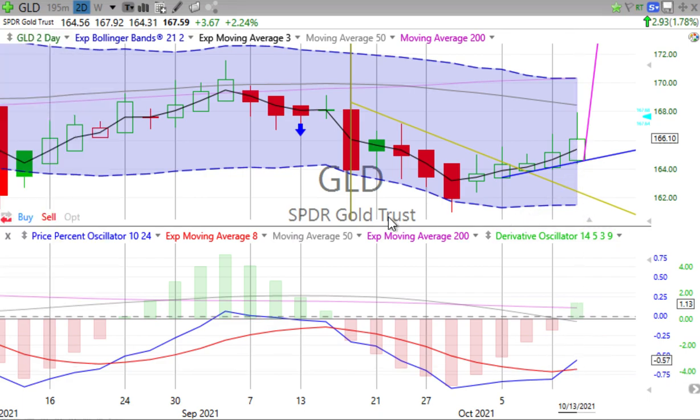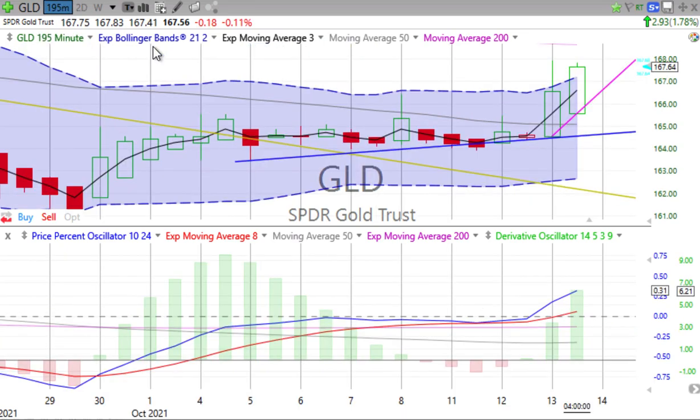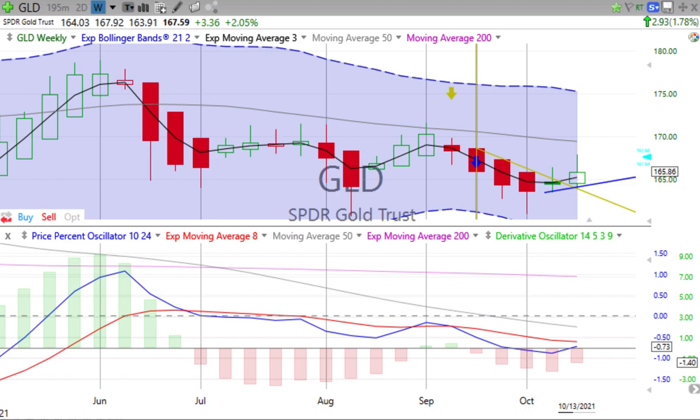Hopefully that up movement will continue. Derivative oscillator going positive. Price percent oscillator trying to cross over 2. We'll wait and see what happens when that candle finishes drawing. And of course you can see on the half day popping up in the morning and on up in the afternoon as things just rocket up on gold. I'm glad to see that. I like gold. I want to jump back into it.